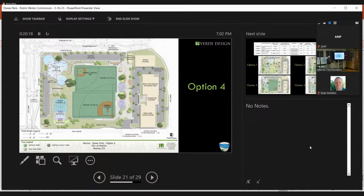So option 4 really was the one that we started at from our original design to fit the program in and to see how we could include it with the terrain of the site as best we could. So we did a lot of different studies to come up with this, but this one really did remove the significant trees. We kept the legacy trees. All the designs have the legacy trees retained.